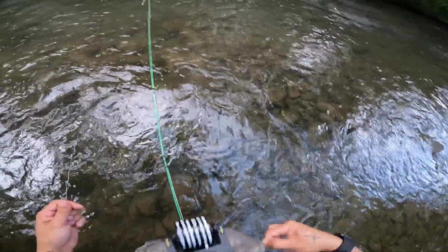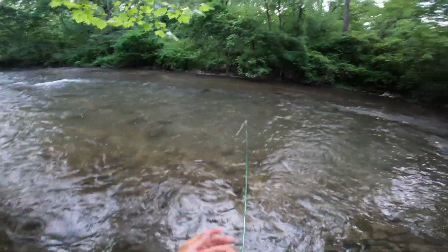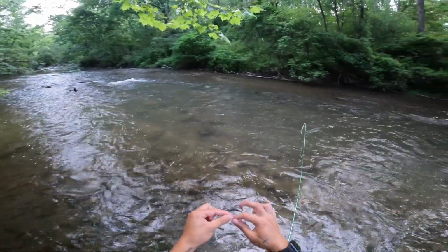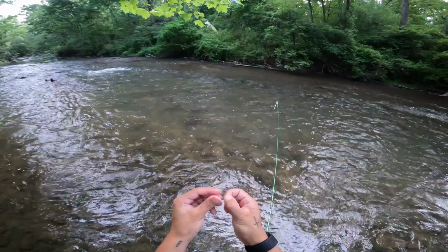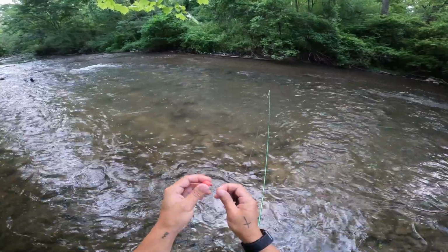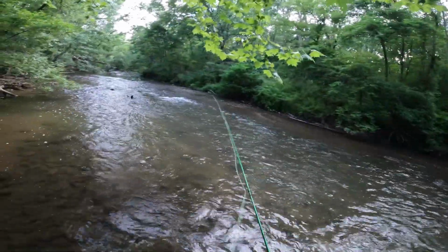For these streams, I'm usually throwing pretty small flies. And for that, I really like these tiny little indicators. You can get them from like Cabela's or Sportsman's Warehouse. They come in those tiny little packs. Orvis has them. Those ones come with like the little stops and stuff. They're a little bit nicer. But I like these little guys because they're super sensitive, especially for some of these smaller fish.